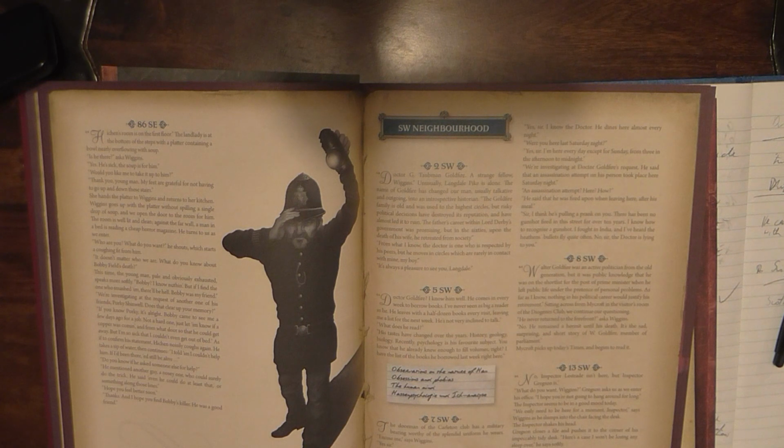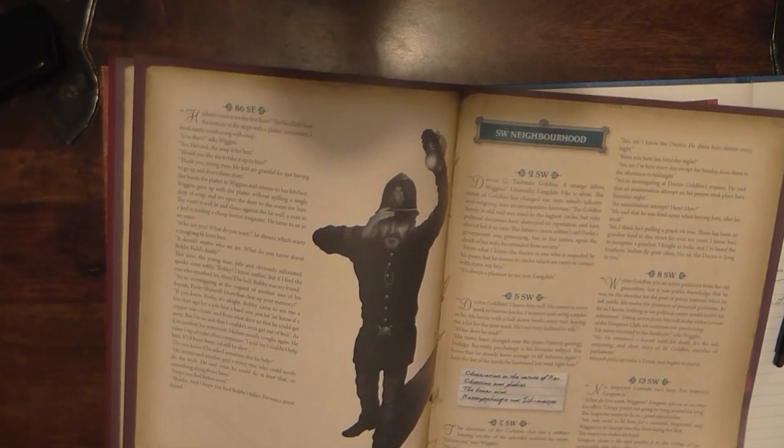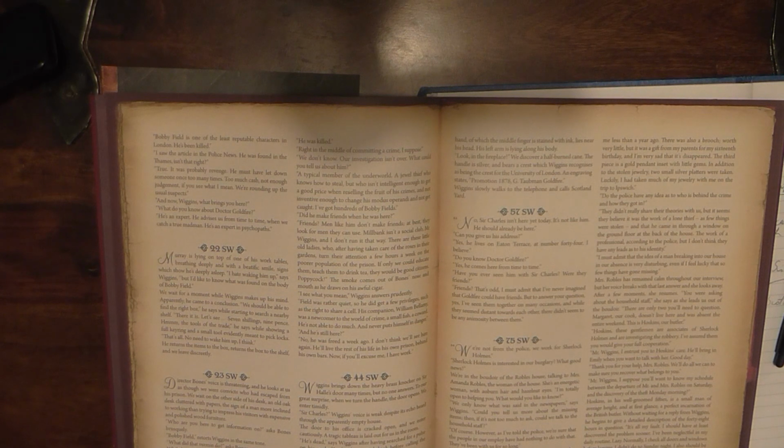Gregson closes a file and pushes it to the corner of his impeccably tidy desk. "Here's a case I won't be losing any sleep over," he says softly. "What is that one about?" "Bobby Field is one of the least reputable characters in London. He's been killed. I saw the article in the police news. He was found in the Thames, isn't that right?" "True. It was probably revenge. He must have let down someone once too many times. Too much cash, not enough judgment, if you see what I mean."